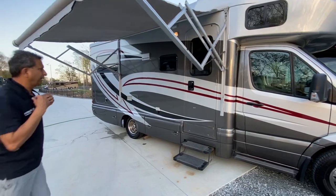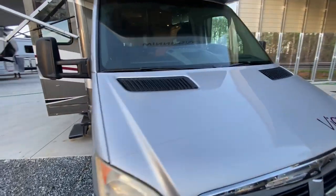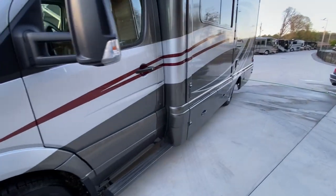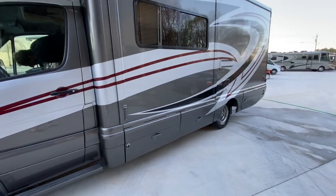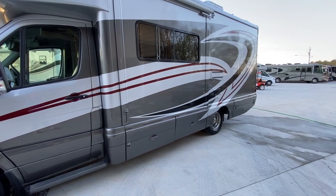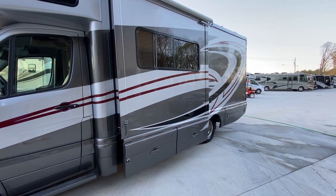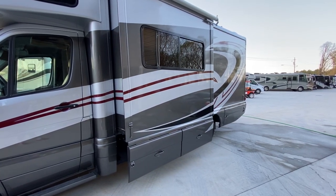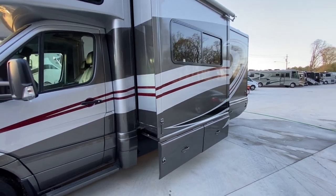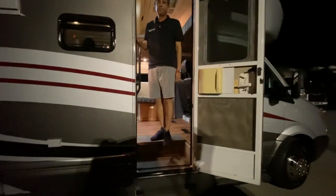And hey, let's open the slide. While you're out there, let me open the slide out. You have to have the emergency brake up, and let's see. Mm-hmm. And now I'll open the slide out. There we go. Nice little slide out that lets the booth dinette slide out. And kind of gives a lot of room here in the living room area. All right, let's come on in.